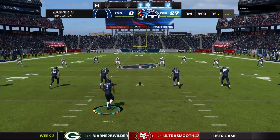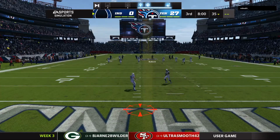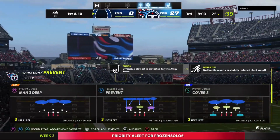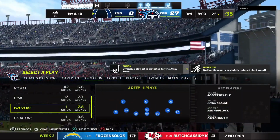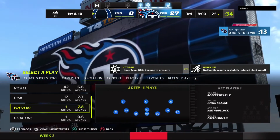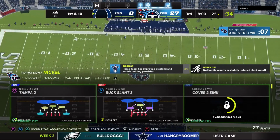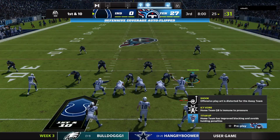The Colts getting the football first, and they trail here as we are back underway in quarter number 3. And that one will bounce out of the back of the end zone, so we will start here at the 25. The Colts come to the line ready to start their next drive.